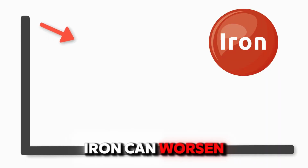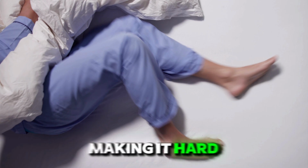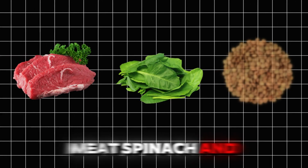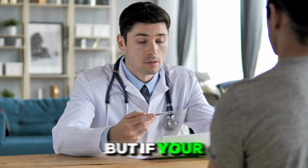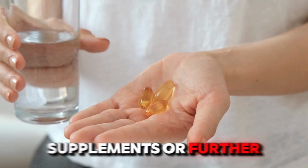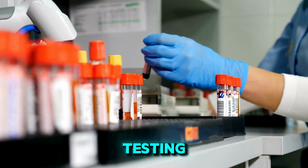Low levels of iron can worsen RLS symptoms, making it hard to get a good night's sleep. Foods like red meat, spinach, and lentils are rich in iron, but if your RLS is severe, you should consult a doctor who may recommend supplements or further testing.